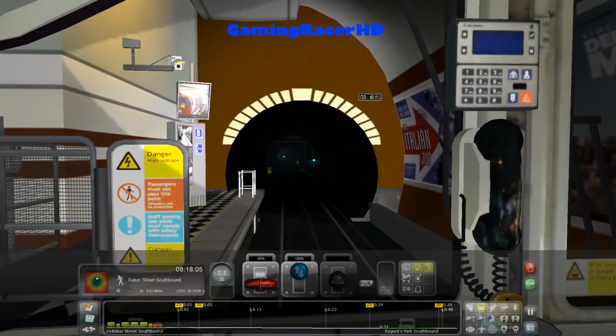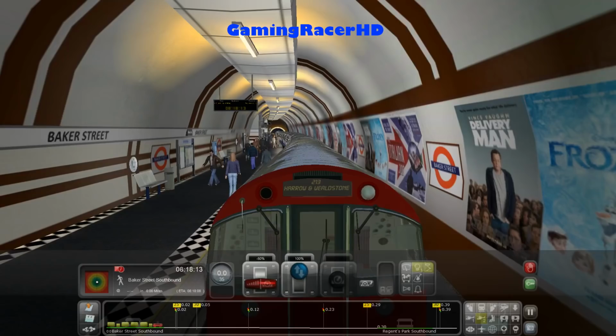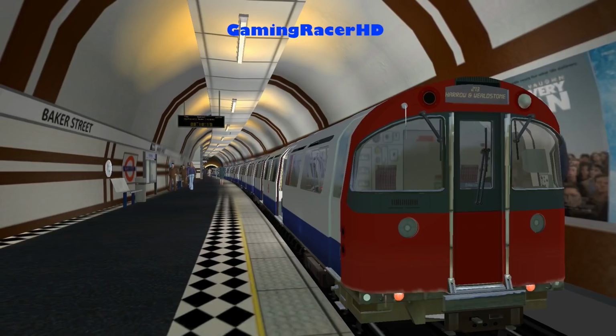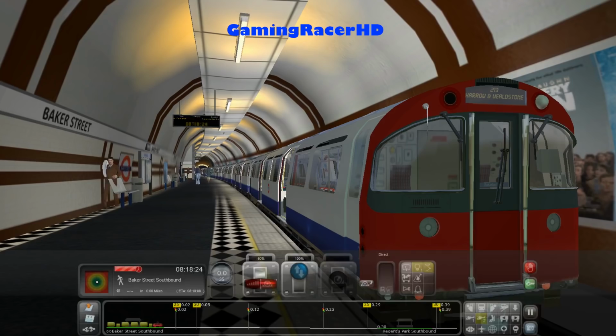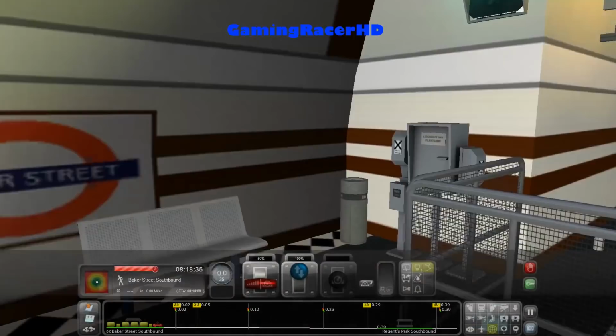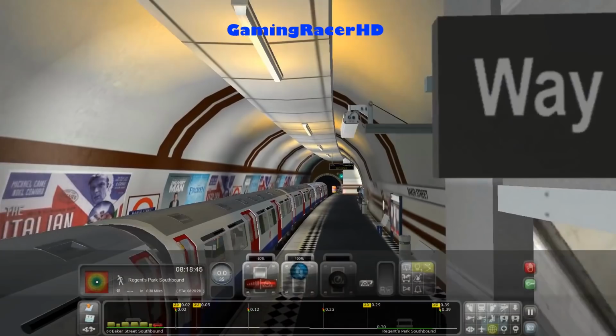Funny that some platforms are longer than others on these stations, which doesn't really make any sense, but anyways. This is Baker Street. Quite a nice screenshot. Unfortunately, I haven't had any signs that say this side to the city or circle and the metropolitan lines. That would have been a nice touch, but anyways, let's get going.